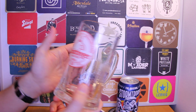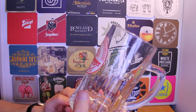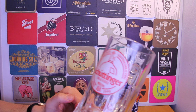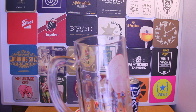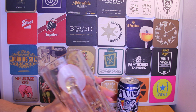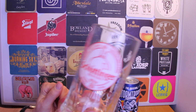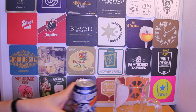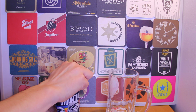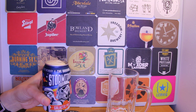Right, I'm pouring this into my Shuttingar Brewery glass, which I got from a brew pub in Bremen, I think it was. It's a 0.4 litre beer mug, which I don't really like in pubs, because you get short-changed: they charge you half litre prices but only serve you 0.4 of a beer. But I do like these glasses because they're perfect for cans, they fit the whole can, and you can put a nice bit of head on it. Ooh, bit of foam coming out.